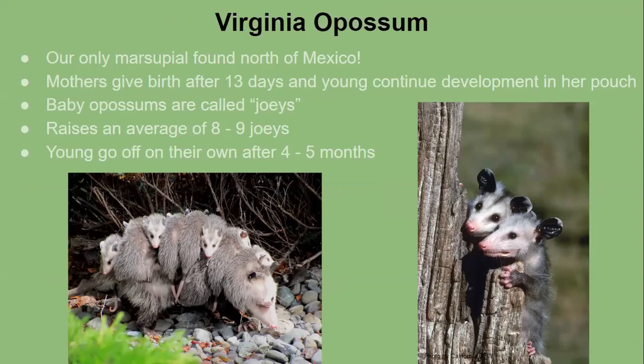A marsupial is a mammal who has young that are born incompletely developed and must make their way up to their mother's pouch on her stomach, and that's where they will nurse and continue to grow. So possums are known for their bad reputations, but I think that they're incredibly interesting animals, and they also make pretty cool mothers. So the female possum typically breeds and gives birth to her young between February and June, so right about now. And she will have anywhere from 1 to 3 litters per year.